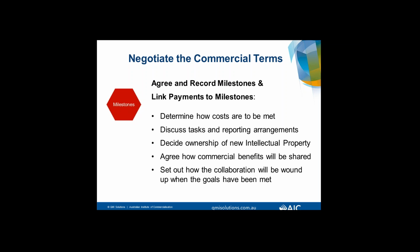So sit down and work out that project plan from the goals you're trying to achieve and what each party expects, and work out costs, tasks and reporting arrangements, IP, agree how the commercial benefits of the collaboration will be shared. That may be financial benefits. It also might be publicity and promotion. And as I said before, set out how the collaboration will be wound up when its goals have been met. So that's the milestone checklist.